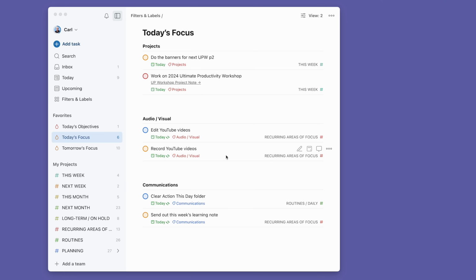So today I just want to show you a quick way that you can manage this task list, make it a little bit more realistic, and more importantly, how I do it using Todoist and Evernote. So let's get started. Okay, so here we have my Todoist.